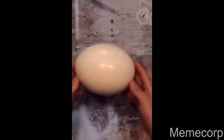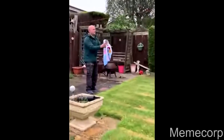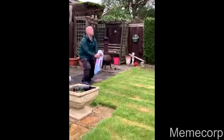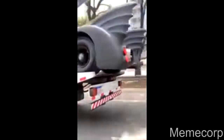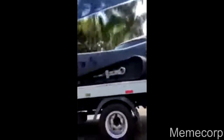This is an ostrich egg. Just make sure I get this. 1, 2, 3! Oh, you're a card of bash, my dear.